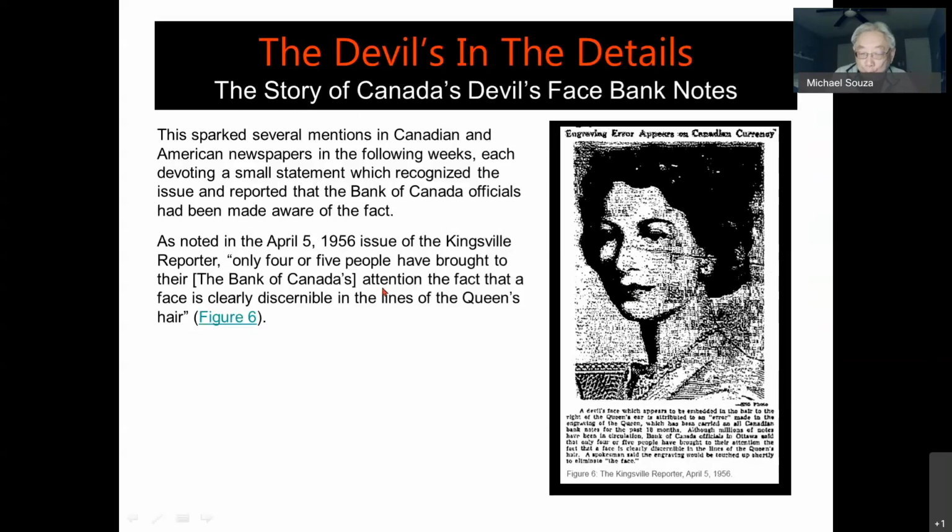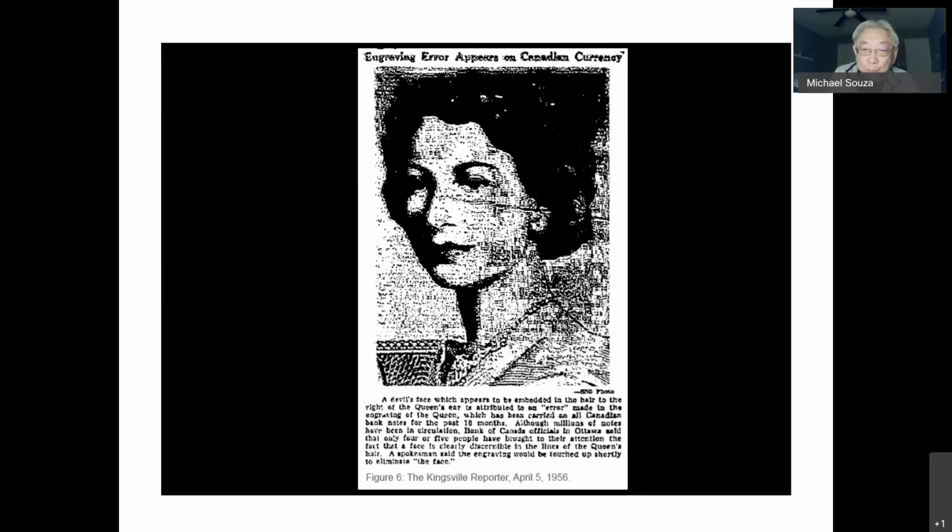This is shown in Figure 6. Now, unfortunately, I'll show you a blow-up, but this is not a very good excerpt because it's very dark. And he says, engraving error appears on Canadian currency. Unfortunately, this picture of the devil's face is not as clear as in the previous newspaper excerpt.